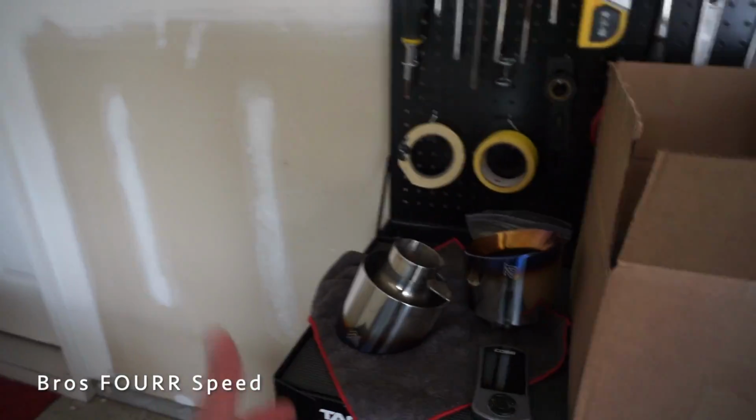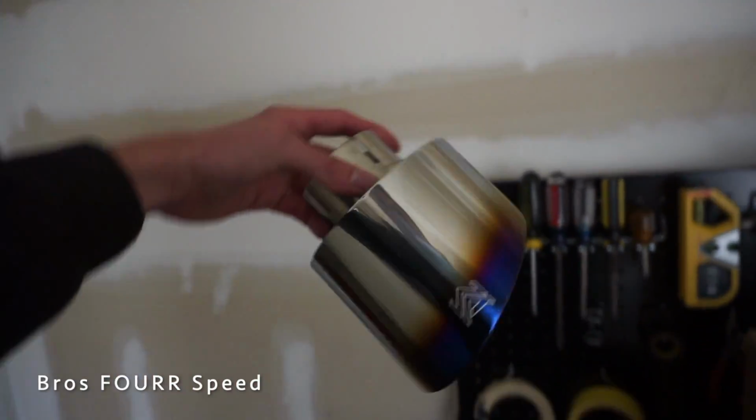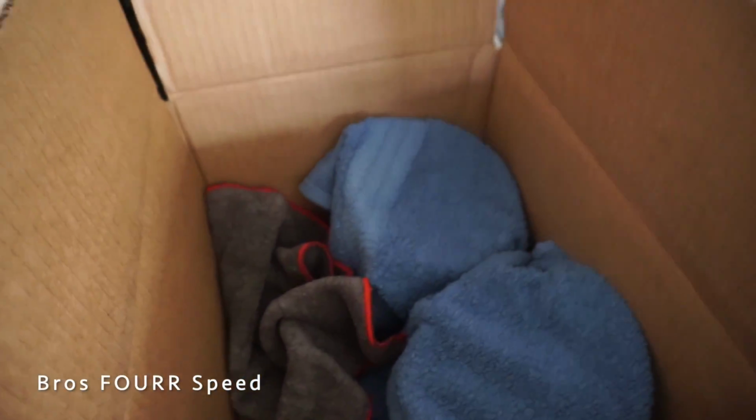So one thing you may have noticed in the startup there, my exhaust tips are not currently on the car. They're sitting right here. I took them off and spent quite a lot of time detailing them, getting all the nasty soot off of them so they're super nice and clean. I'm going to ceramic coat them. So right now we're gonna be running tipless on the GT-R.